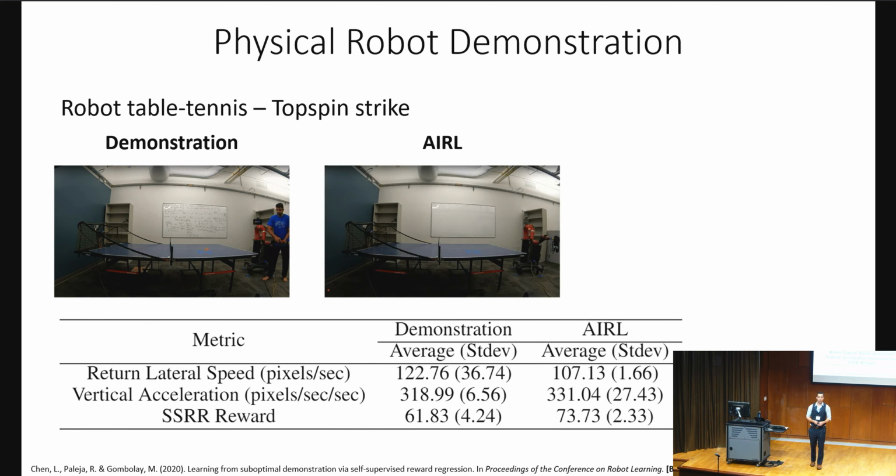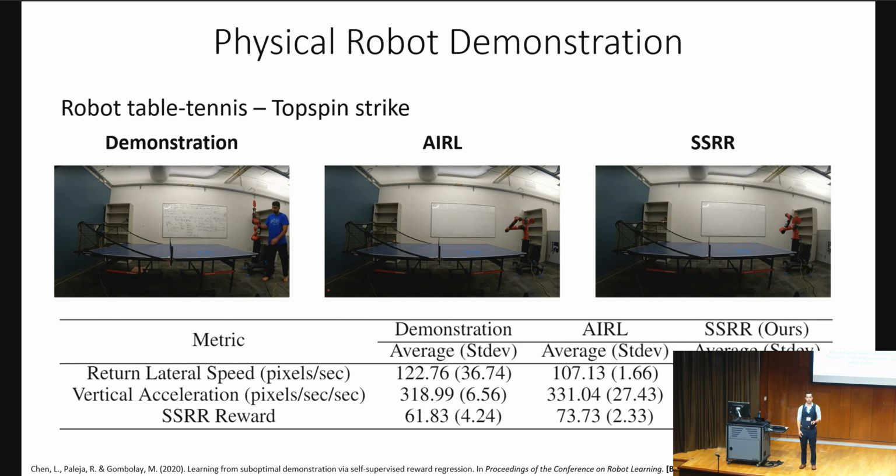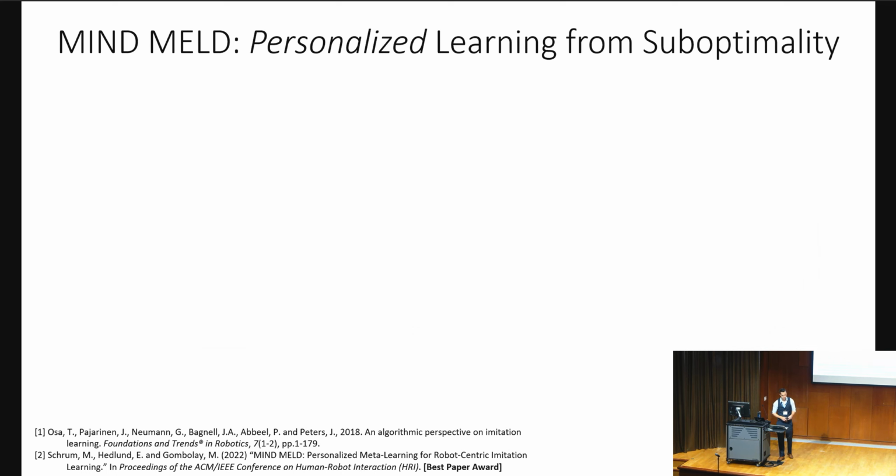I love tennis. We're not quite yet at tennis robots, but we can do ping pong, thanks in much part to Jan Peters and many others in his lab. And then we can use AIRL as a baseline to look at the return lateral speed, how fast is it moving down, how fast is it dropping, the vertical speed. That's kind of a proxy for topspin. And then what we estimate the reward is, and then we can run SSRR to learn to outperform the human demonstrator. I think we used 7 demonstrations, and we did this in less than a day. It learned in the real world in less than a day. So of course, we want to get it down to like 5 minutes, but it's really cool that we're able to do this on a real system.